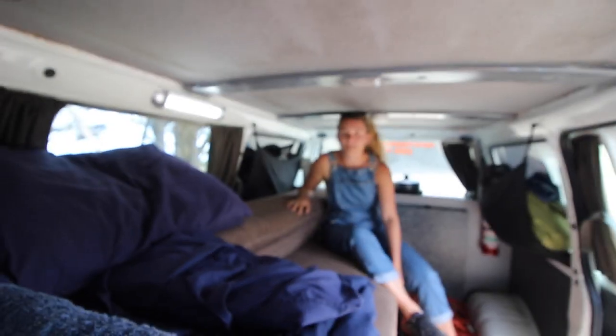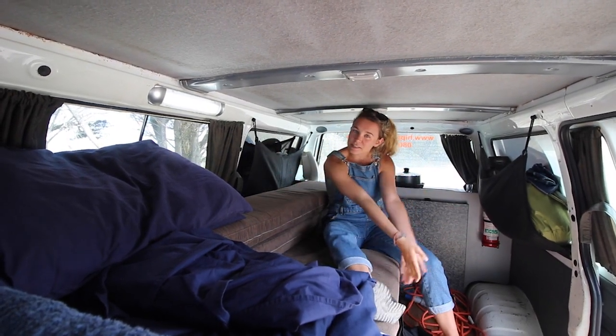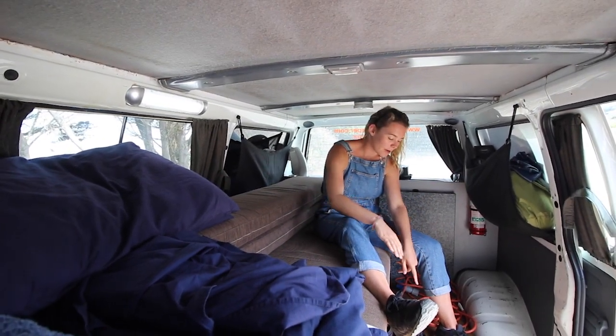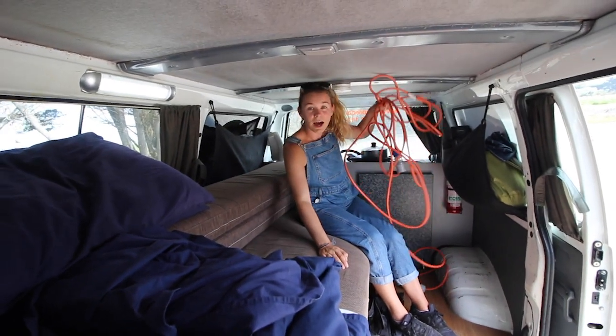The problem is that when the bed is out, it takes up the entire van. Once inside the van, you have his and hers storage, as well as under the bed storage, which is where we put our rucksacks, our camping chairs, and our power cable.